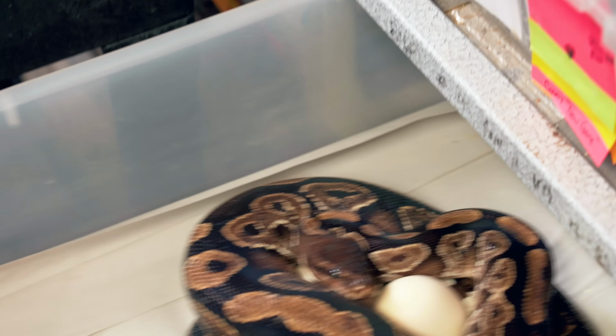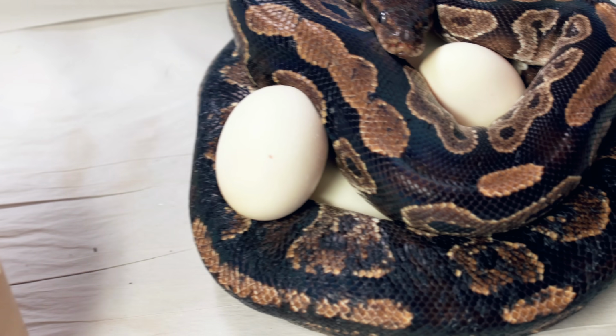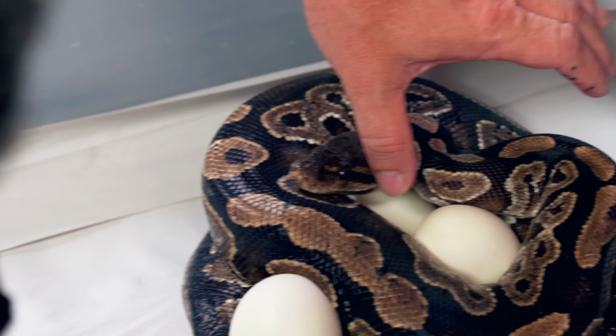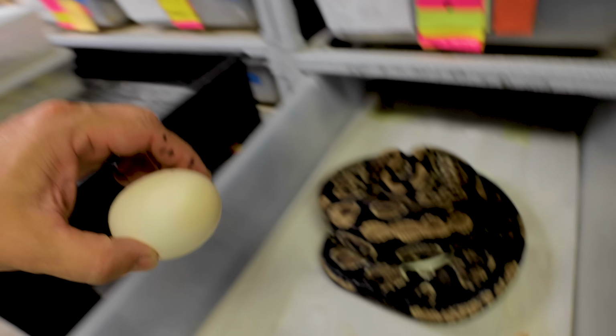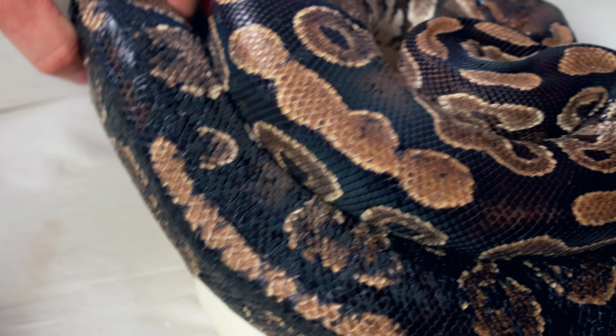We actually have a cinnamon here that just has this weird kind of scalation on her. I'm not exactly sure what it's from, but looks like she's got one little, come on, look. It's just kind of like a dermatological thing where it was born with all kinds of weird miscalation. Don't know if it's genetic, I hope it isn't genetic, to be totally honest with you, but I'm going to pull her off.